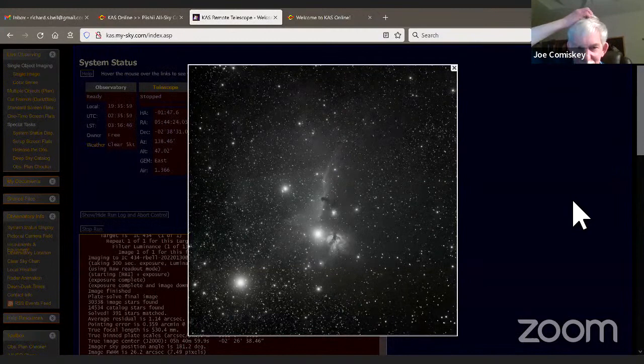It's part of the much larger Orion molecular cloud complex, which is composed of two giant molecular clouds. Can we see both of those clouds here? Oh, they're huge. Bigger than this. Orion A and Orion B are the two molecular clouds. And the Horsehead is part of the Orion B complex.